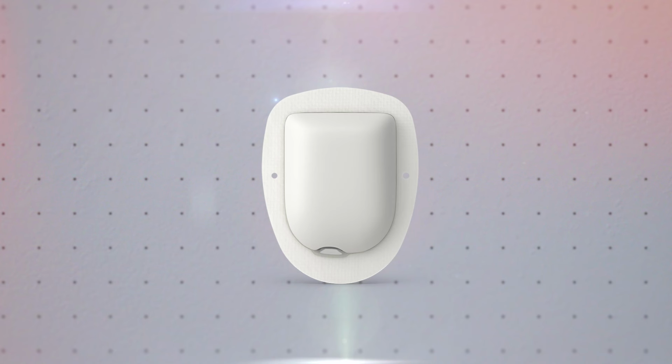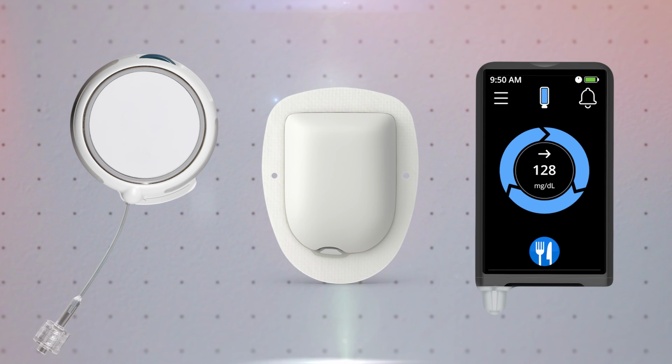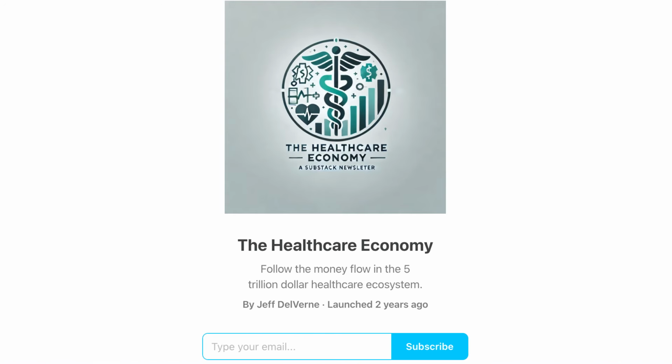Omnipod is currently only available through the pharmacy. The upcoming Twist pump will be too, and Beta Bionics is working to roll out its iLet pump in the same way. Today, I'm joined by Jeff Delverne, the mind behind the Healthcare Economy Substack, where he breaks down the complexities of the US healthcare system.